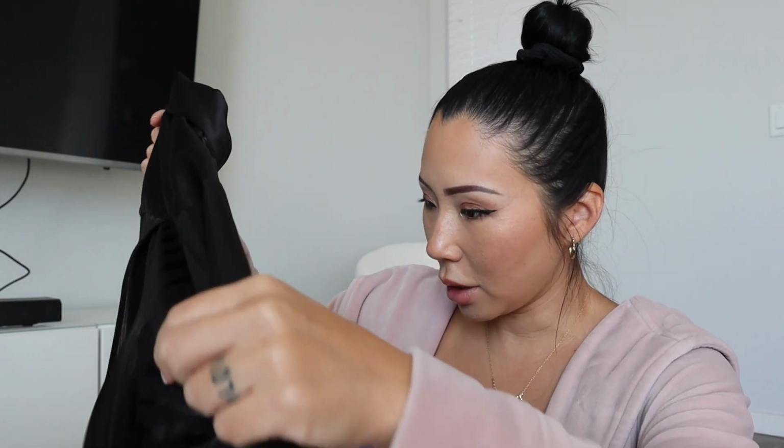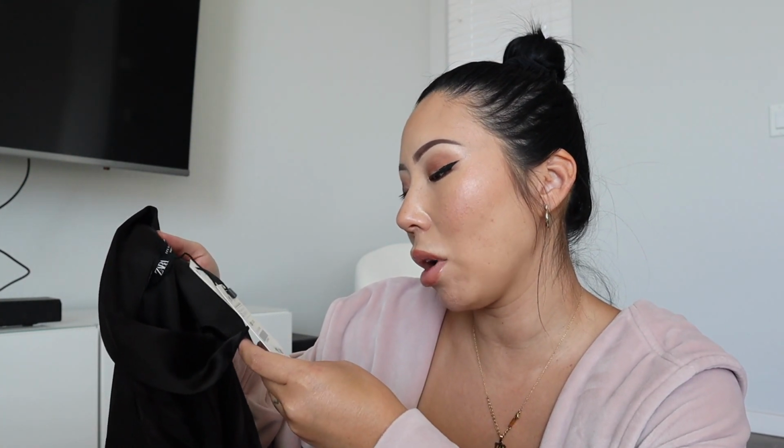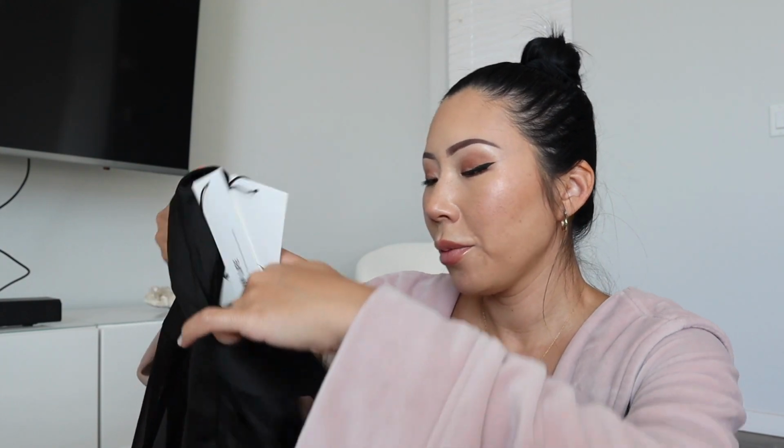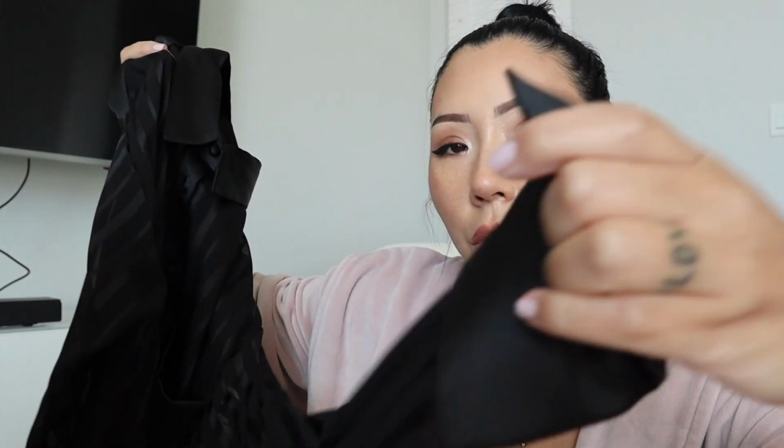The first item I'm gonna show you, ooh, I love it already. I got it in a size small and it was $49.90. It is this sheer striped button up. Oh my God, I love it. I love the quality. It's got like a satiny finish and the buttons on there are also black.